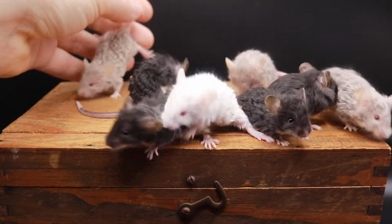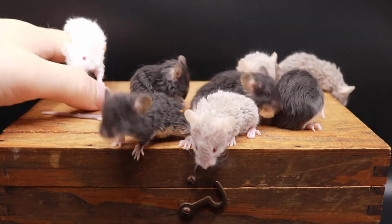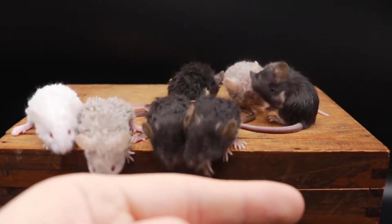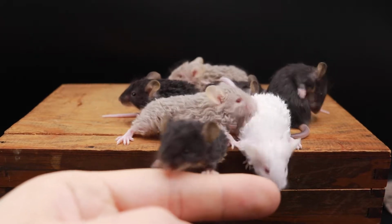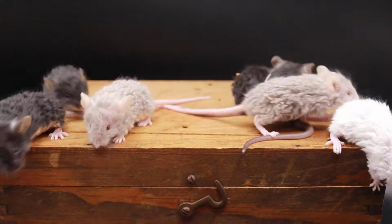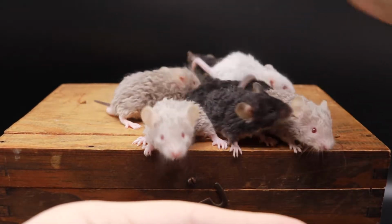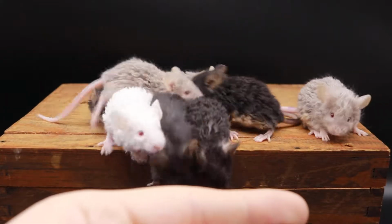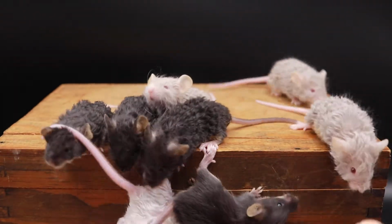I bet if I wanted to work on it, I could get them to jump. Like if we did a little bit of this and we just held it out, because they seem to be motivated to get to my hand naturally for some reason. So I bet if we just kept moving the distance out, we could train somebody to jump. They jump to the rim of their bin that they're in, so they can definitely jump. It's just out of reach. I bet if one of them would jump, it's going to be the smooth black one.